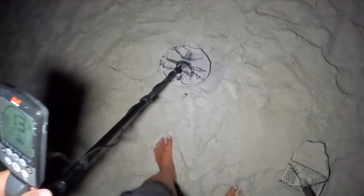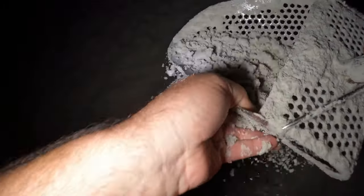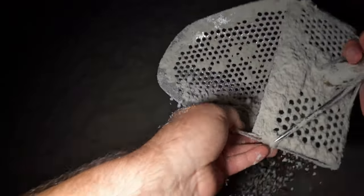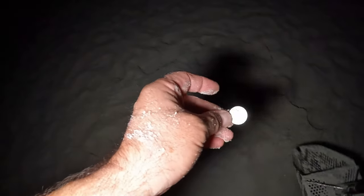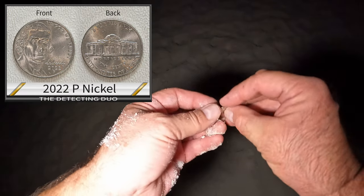97. There's that one. Let's see if that was it. And a nickel. Yeah, I think I got it. I think that's a nickel. Or rather, it's a pull tab. You gotta keep throwing coins out at us. Here it is. Yep, I called it. Nickel. It's a 2022 nickel.